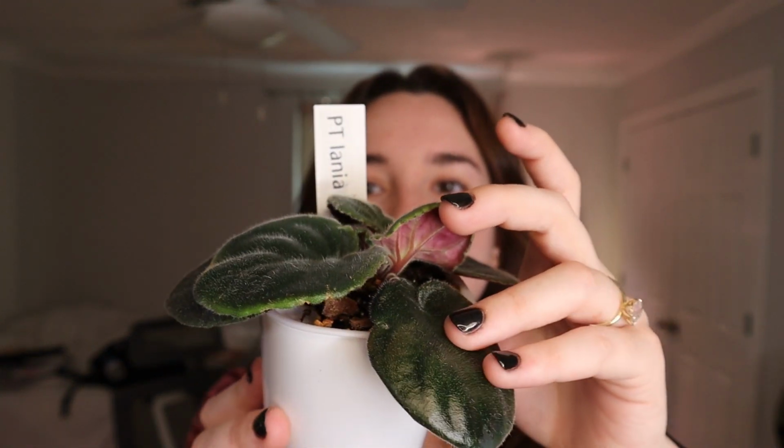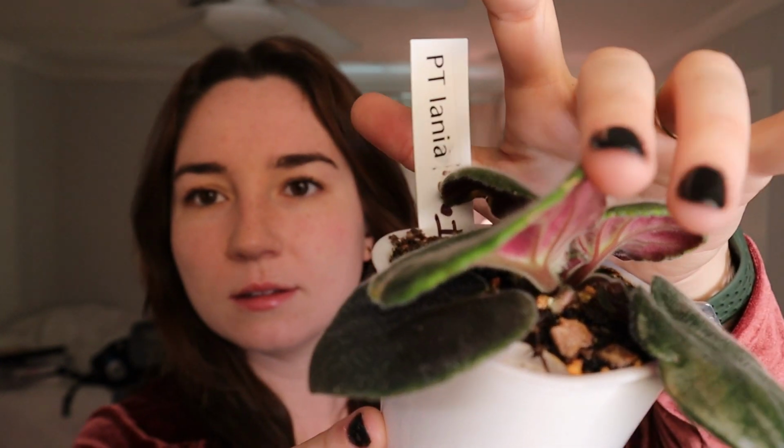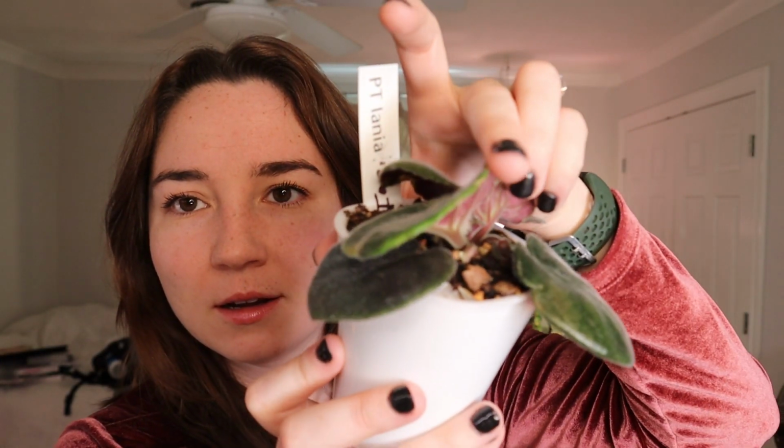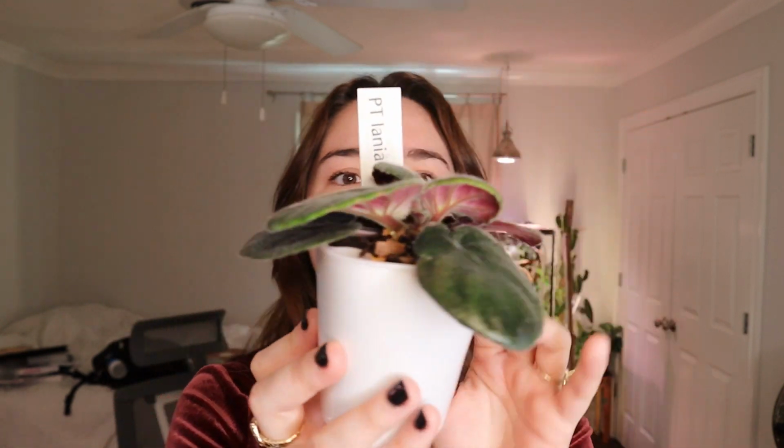Next is a propagation. One of my friends has a lot of violets and she shared some of her leaves with me about 6 months ago. Now this one isn't blooming yet, but it does have some peduncles forming. You can see one of them is right there. I hope you can see it. See right there? I don't know if you can or not. There it is, right there. I'm not going to touch it because I might make it fall off. But this is PT Iania.